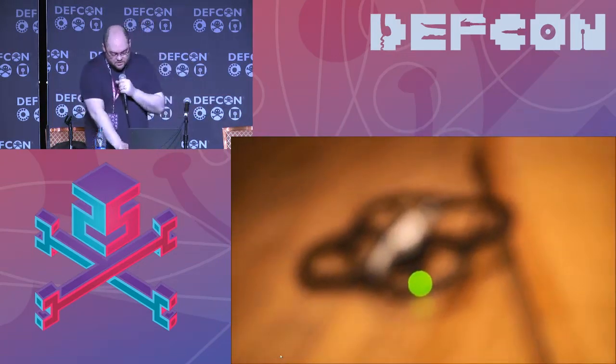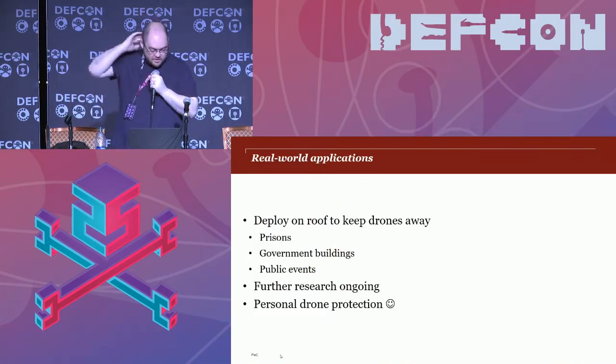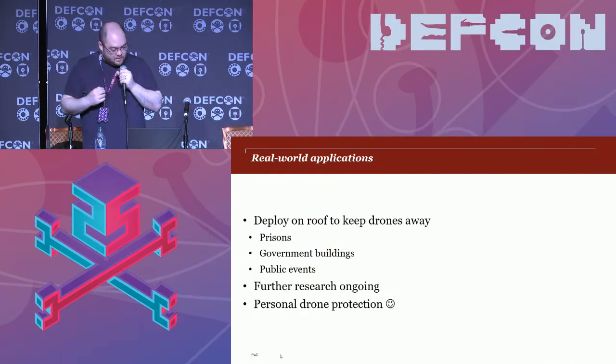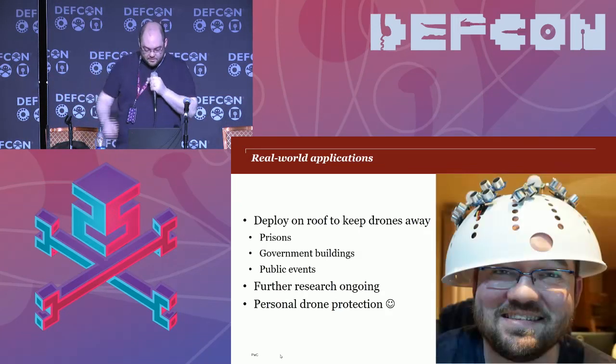Okay, so we are doing further research on that at the moment and trying to test it against different drones, different environmental conditions, different kinds of echolocation jamming, that kind of thing. So you could use this essentially as a drone repellent. If you wanted to, you could use it as a personal drone repellent as well.